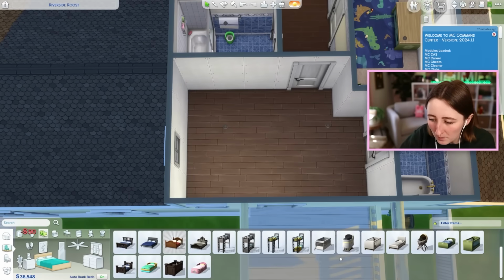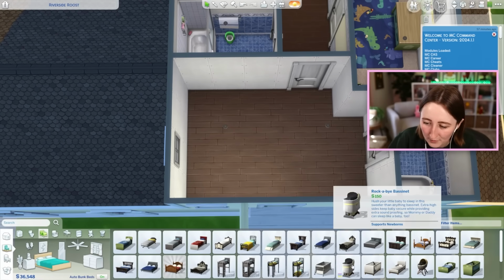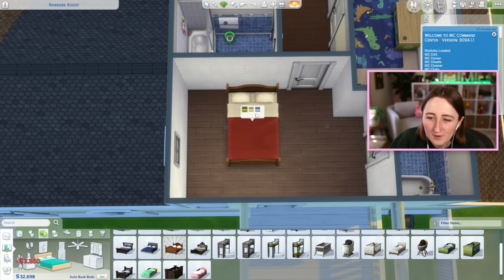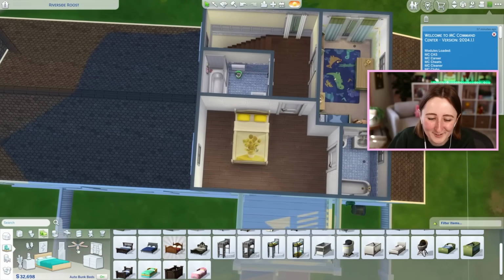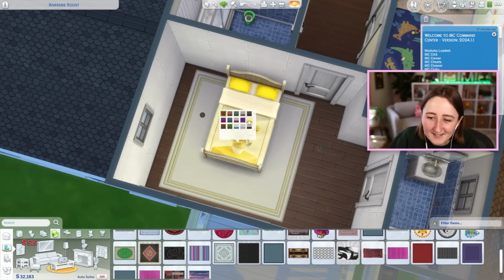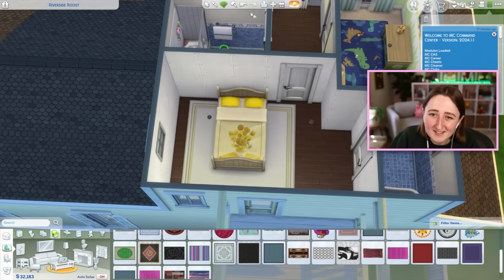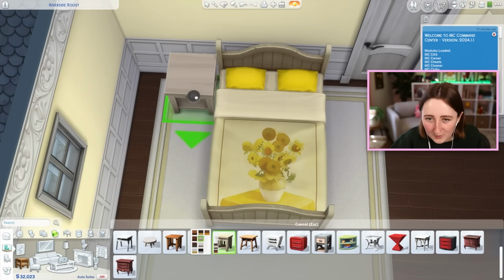Okay, we have this whole pastel yellow thing going on, and there is a bed that might work for this. This is a bed that you unlock from the artist career, and it has sunflowers. I don't know if that's too much. It is very busy to have a whole sunflower bedspread, but it's kind of pretty. So maybe it's busy in a pretty way. And I guess we can kind of try to simplify things a bit more with the rest of the furniture.